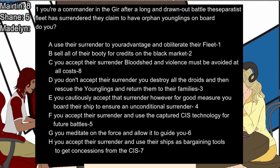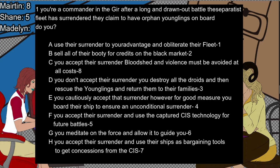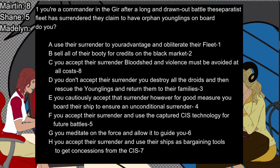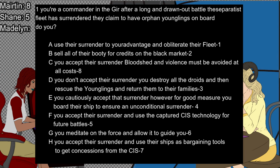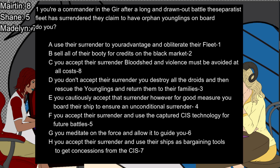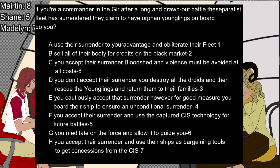What do you think about Madeline? I kind of think she'd be in that H area. H, accepting the surrender and then using the ships as bargaining. That's so much like Shane in ways, but I can see the difference. Well, they are best friends, so. Alright, yeah, we've got our answers for those.